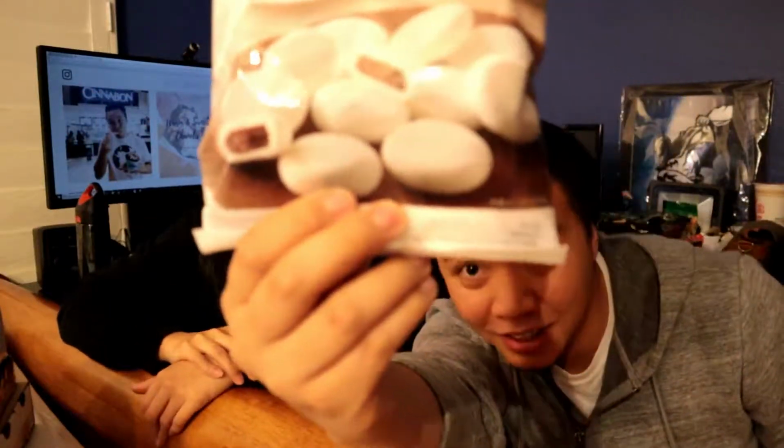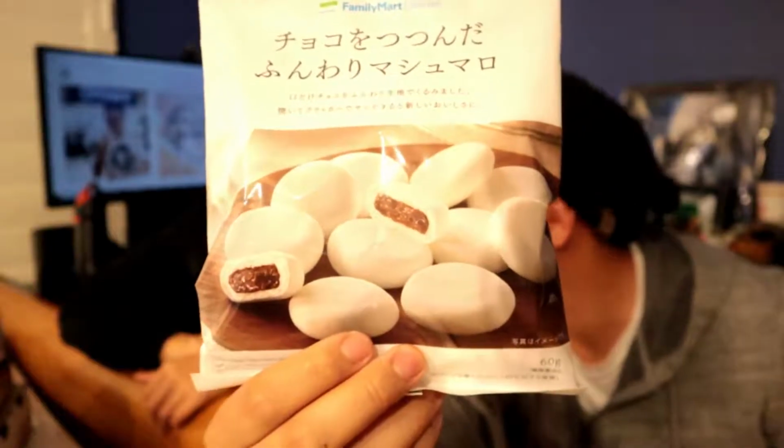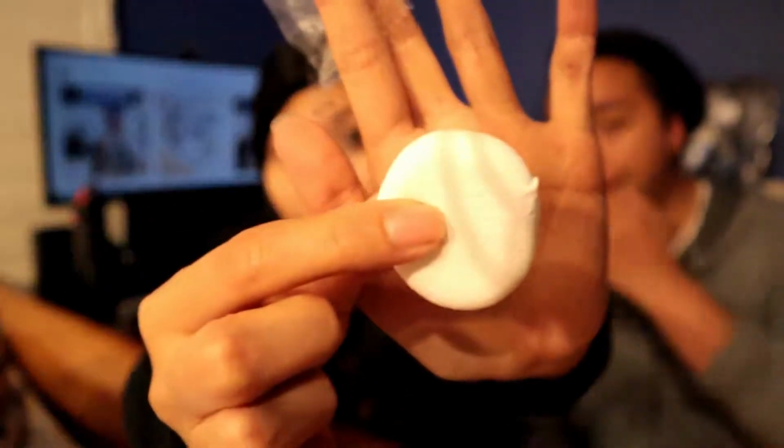Next up is this thing that we bought on our first day. Is it chocolate filled mochi? It's a marshmallow. Chocolate filled marshmallow. Bought at the Family Mart. Very fluffy. Should I just bite first? Sure. Just a very fluffy marshmallow ball.